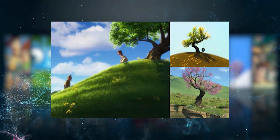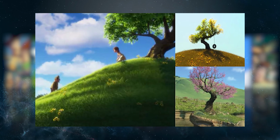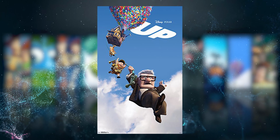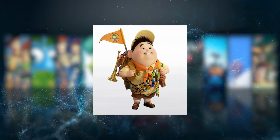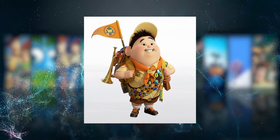When Carl and Ellie go picnicking in Up, they chose the same tree seen in A Bug's Life. Up was the first animated and first 3D film to open the Cannes Film Festival. The character of Russell in Up is the first Japanese-American character in a Pixar film to be voiced by an actual Asian-American actor, Jordan Nagai.